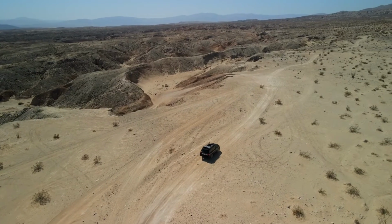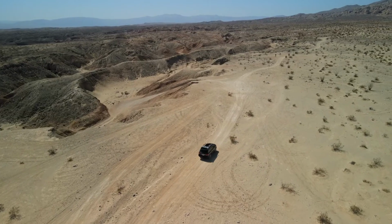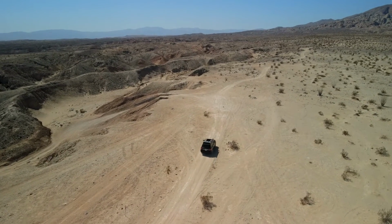From the mountains to the Salton Sea, this hidden gem was an overlander's paradise. With everything from the majestic views, natural wonders, and unexpected campsite visitors, we were reminded why we hit the road in the first place.